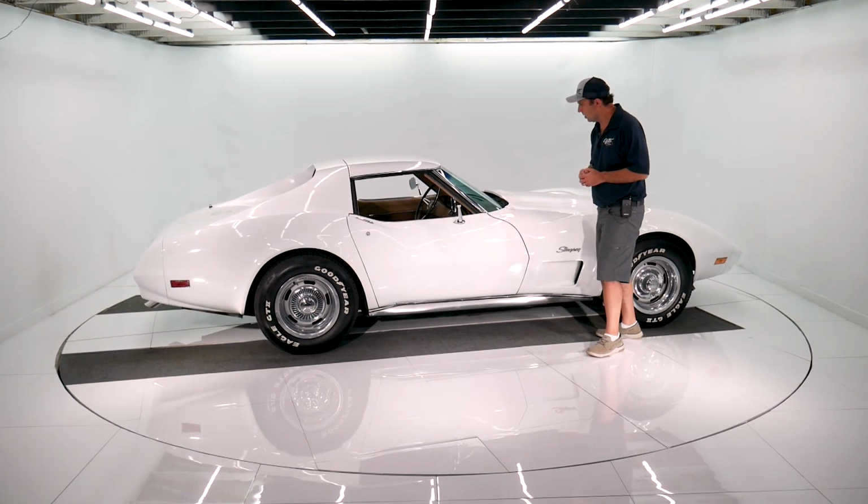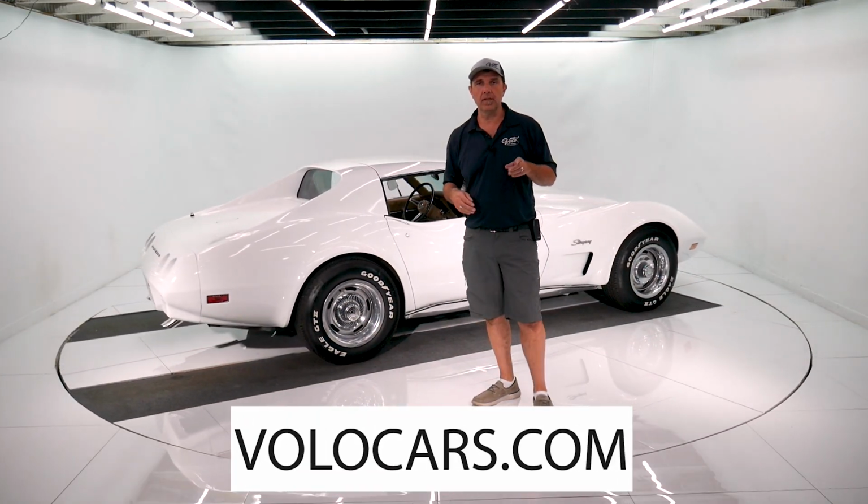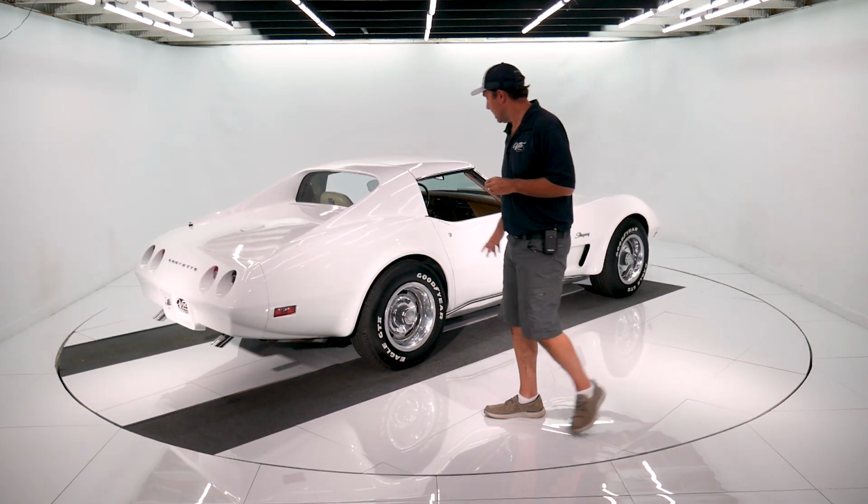Small ones along the edge of the hood there. So it's not a perfect car, but you got to go to our website. You're going to be surprised how inexpensive you can buy a Corvette.